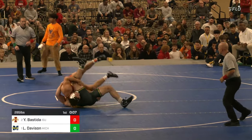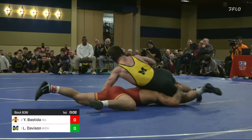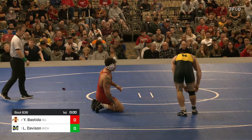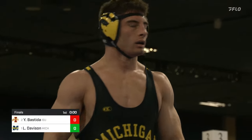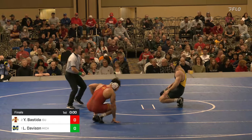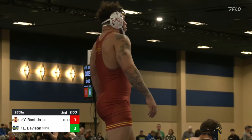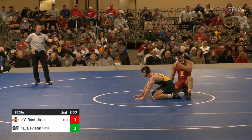There's a high crotch, beautiful shot, trying to double off. Good counter there by Davison, 3 seconds to go. Man, that was so fast from both guys. Yeah, kind of an outside step, but Davison, man, really good defense. That's the best defense we've seen against an offensive attack from Bastida, because in his previous matches, when he gets in, he is pulling it in and finishing so quickly. That's a real credit to Lucas Davison's defense off that opening attack, as he's been able to thwart three really strong attacks from Bastida.